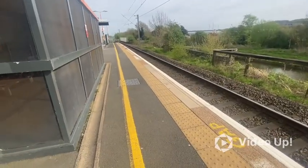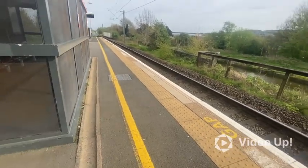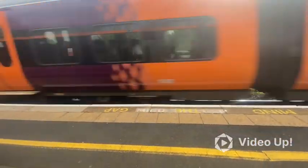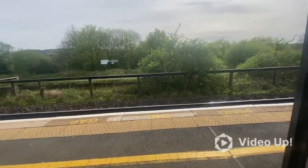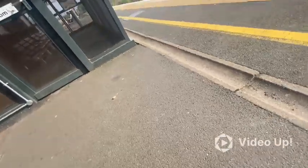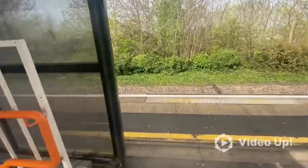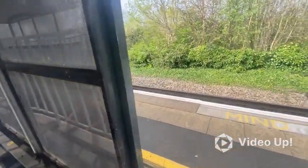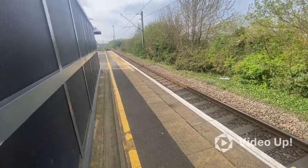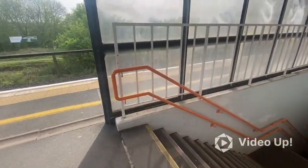Something passing through. Passing through now is a West Midlands Railway service to Shrewsbury from Birmingham New Street. Better stand back in here. I feel like the wall just popped in there. And I didn't get what unit that was. Well, let's see what's next to turn up here.